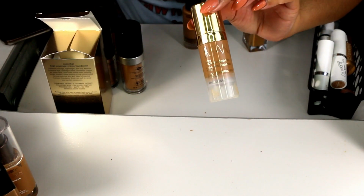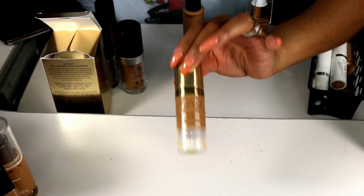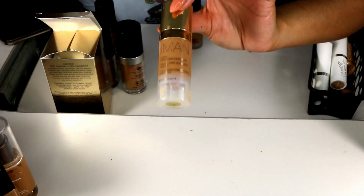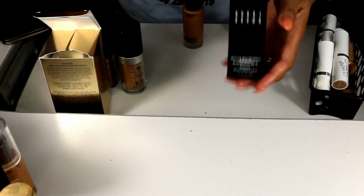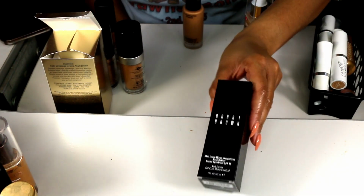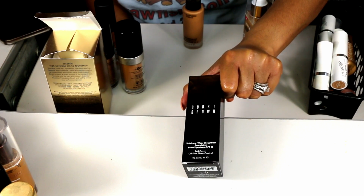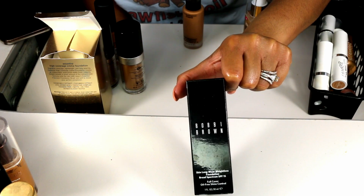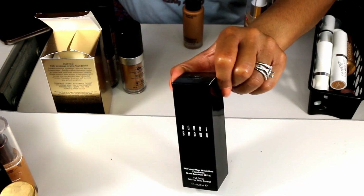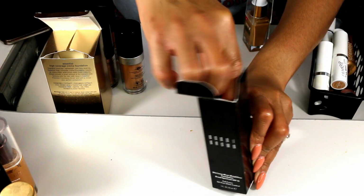This is another one that I liked. I didn't fall in love with it, but I liked it. But I fell in love with other foundations and forgot all about this one. But this is a really nice foundation. How could I forget about this one? Y'all, this is the Bobbi Brown foundation. This is the Skin Longwear Weightless Foundation. I have mine in the shade Golden 6, and y'all, I have never even opened the box. This is the first time I'm opening the box.